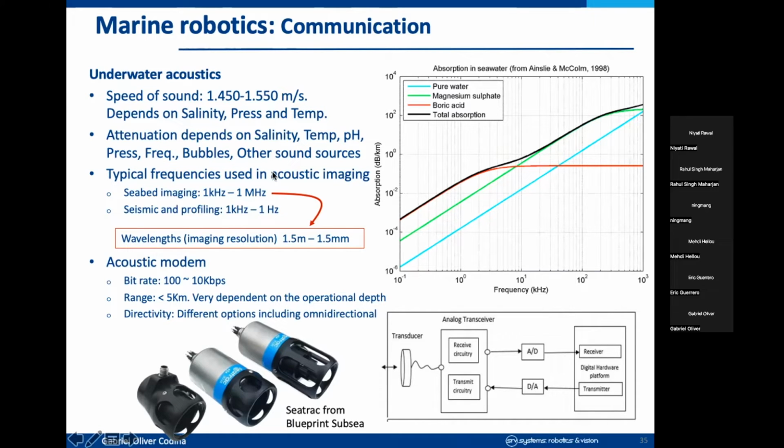And also we have the problem of the attenuation that also depends on different kinds of parameters. That means that we will have a serious problem of communication, and this is one of the reasons that stops the possibility of doing underwater robotics in the cloud, because to be in the cloud you need a good communication, and in the sea we don't have good communications.